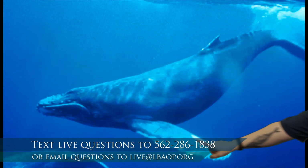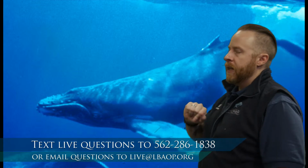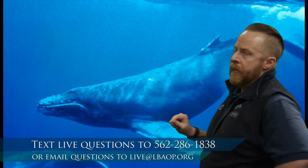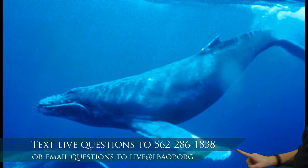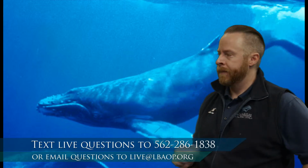So if you want to be a humpback whale, you need big, long pectoral flippers. They have really long flippers right here. These are about a third of their total body length. So if this whale is 45 feet, which is a good size, not the biggest of the humpbacks, but a good size humpback, these flippers would be 15 feet long. That's like the size of a smaller SUV. That's pretty big. Remember, their body size is the length of a bus. So, in comparison, that's pretty big. A third of their length.